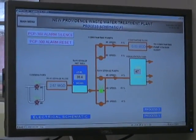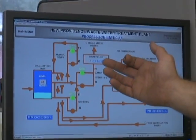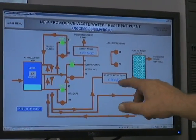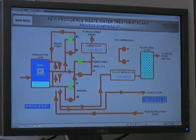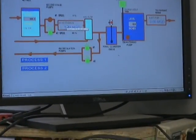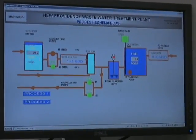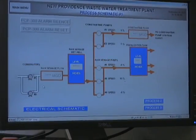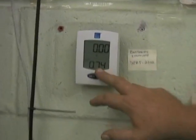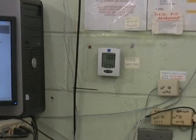It basically goes through all of the processes in the plant. That's what the sump pump is pumping right now, 1.83. The plastic media filter is not working because of our chart. Second stage, which is feeding the rock filter. This would be the flow to the river. And this is our second stage wet well for the rock filter. This is our rain gauge. This is basically how much rain we got last night. 3/4 of an inch. So, every day we check that.